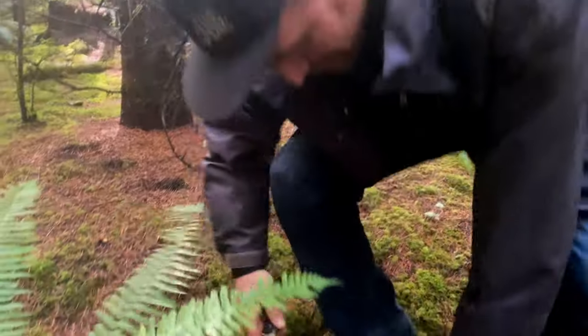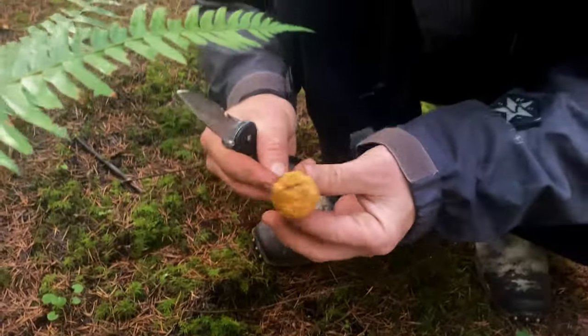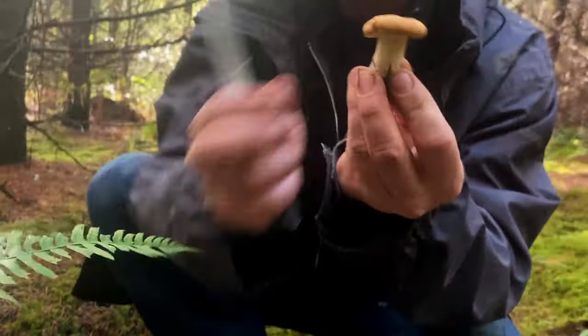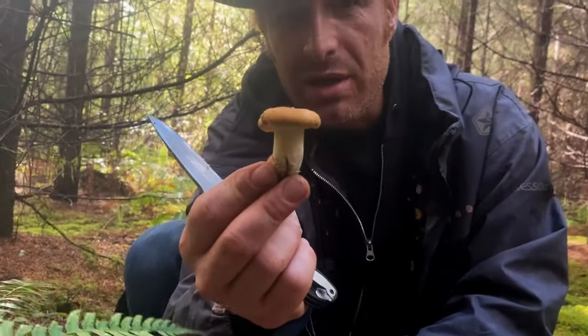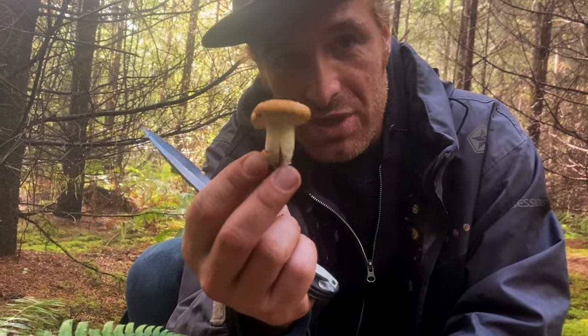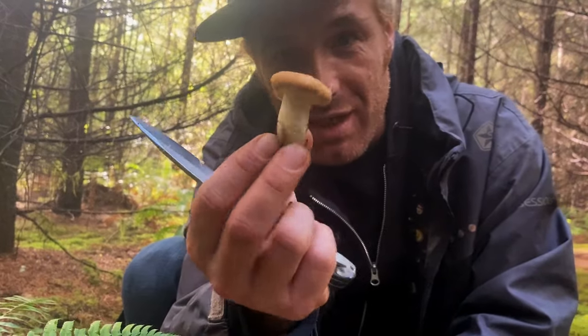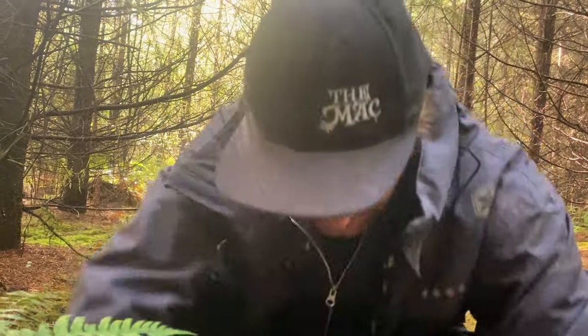Couple more. Look at this one right here. This one is also about as perfect a chanterelle mushroom as you can pick. Some people like those big giant fan out ones. You've heard us say this a few different times, probably already on this episode, but I really like these little perfect button ones like this. I think that that's a perfect chanterelle.